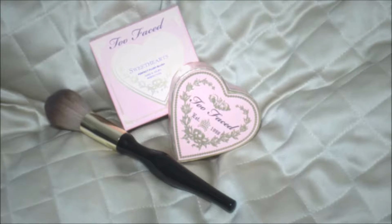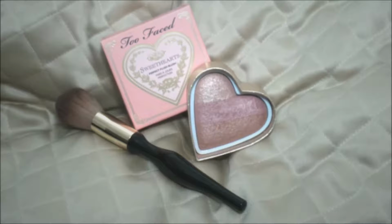My next beauty item that I have here is this Too Faced Sweethearts Perfect Flush Blush. Too Faced has had this around for a long time. This is in the color Peach Beach. I was in Sephora. I was looking for a new kind of highlighter and I found this one. I thought it was going to work more as a highlight, but it has a little bit of blush color there too, but it does kind of work as a highlight. That's what I'm using on my face today.